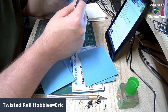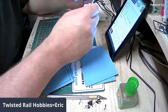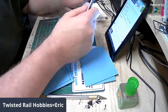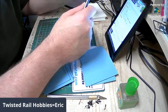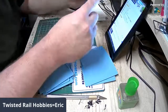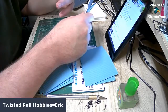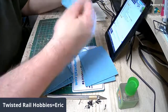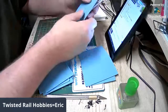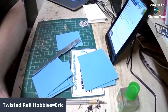Because in my point of view, you cannot have too much staging for your trains. What I mean by staging, for those of you who don't know, is the behind the scenes, or in my case, in front of the scenes, way to store trains and bring trains onto the layout. Trains just don't come out of nowhere. They have to come from someplace. So to have a place hidden, or what I call on layout staging, is a must.